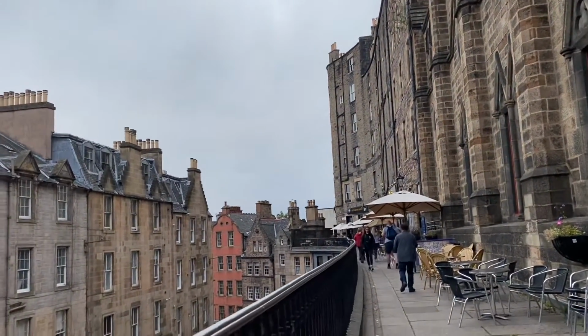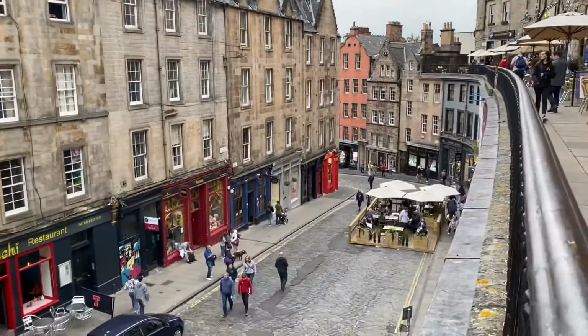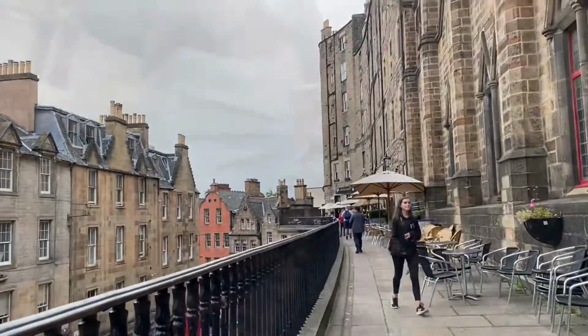We are on the upper level now. Earlier, we were there. Now we are here, at the lower hall, Victoria Terrace.